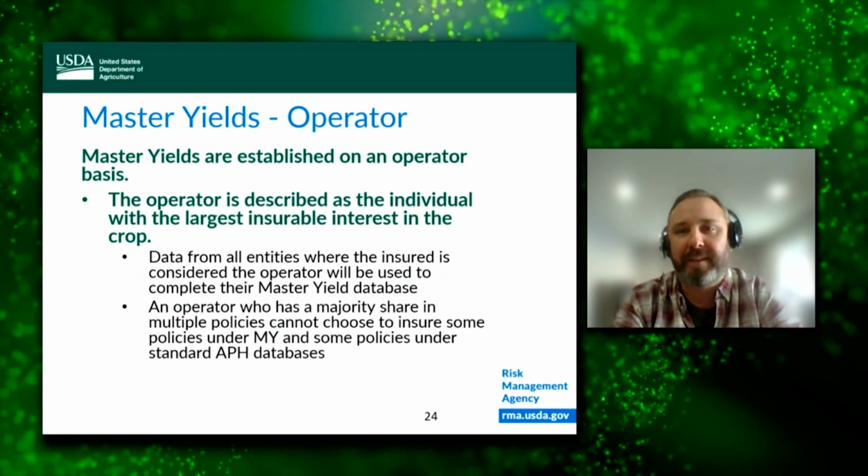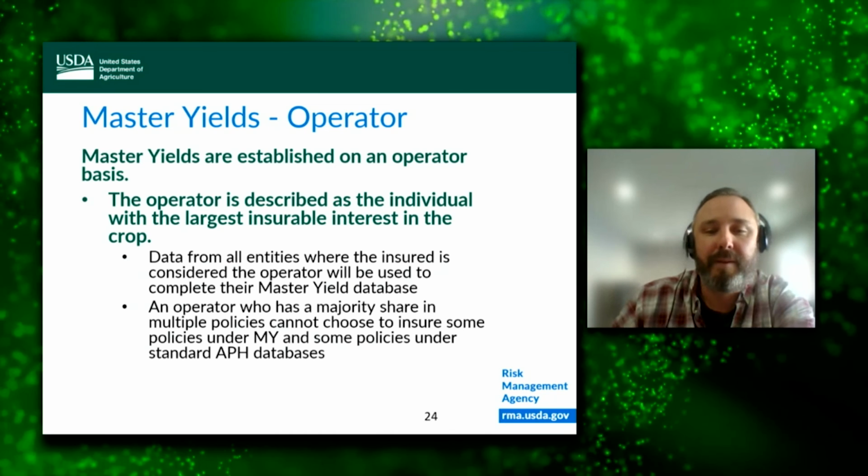One thing I want to stress that I think gets confusing with master yields and these calculations is that they're based on an operator. So it's an operator basis. What we mean by operator, at least by our definition as applicable to master yields, is the individual with the largest insurable interest in the crop. So you're going to take all the data from all the entities where you're considered the operator, and that's going to be combined to complete your master yield database. If you're an operator that has a majority share in multiple policies, again, you can't choose to insure some policies under master yield and some under standard. It all needs to be consistent.